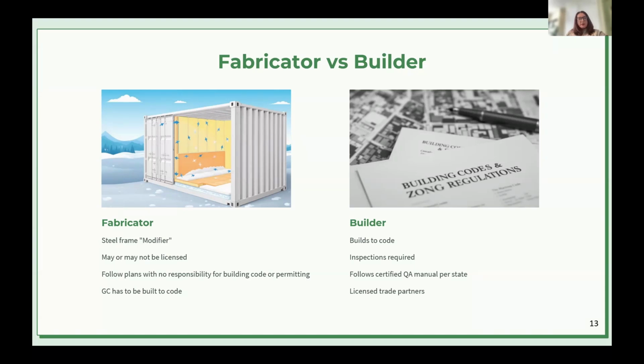There are also the container builders that take fabrication all the way to turnkey. And you want to be careful to select a container builder that not only is following the code of the particular municipality they're building in, but is also licensed and certified in that state. It's really important. Otherwise, you're going to wind up getting yourself into more trouble than it's worth.